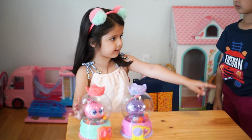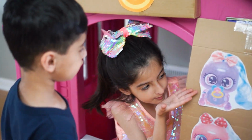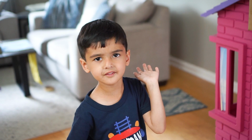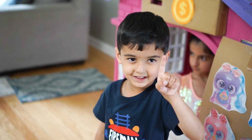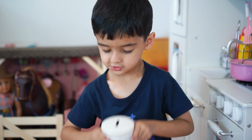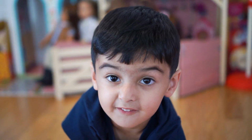From the toy vending machine. Yay! I'm going to get my old neonate. Which toy do you want from my toy vending machine? This one. Okay, it's worth 5 cents. I don't have money. No money? No neonate. Idea. There's one in here. Well, money. I need 5 cents.